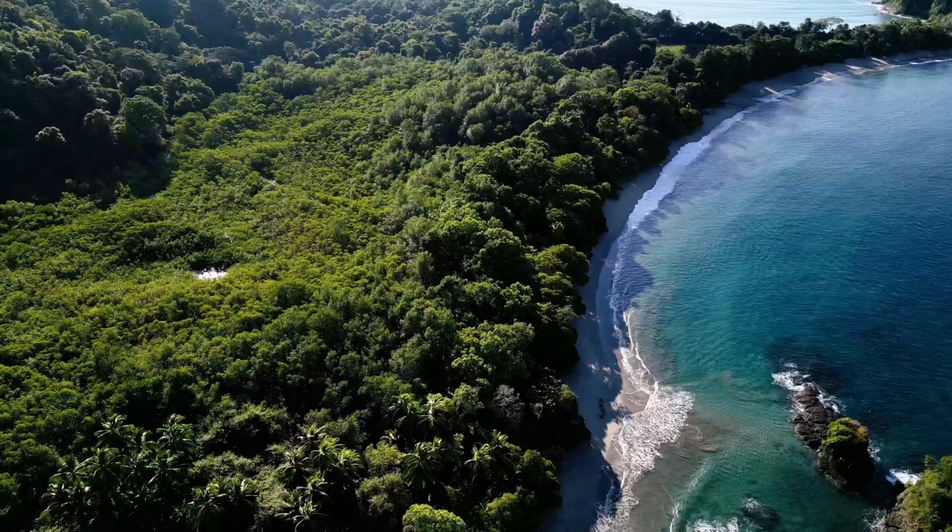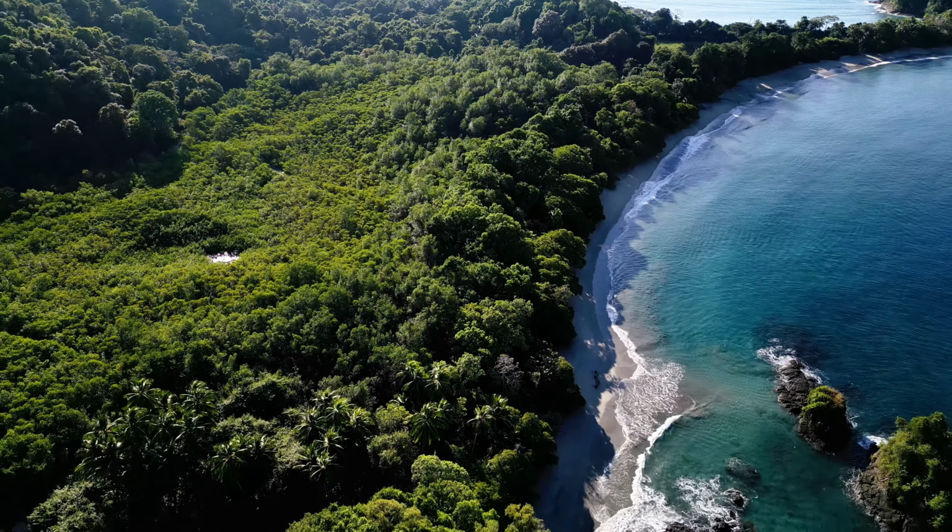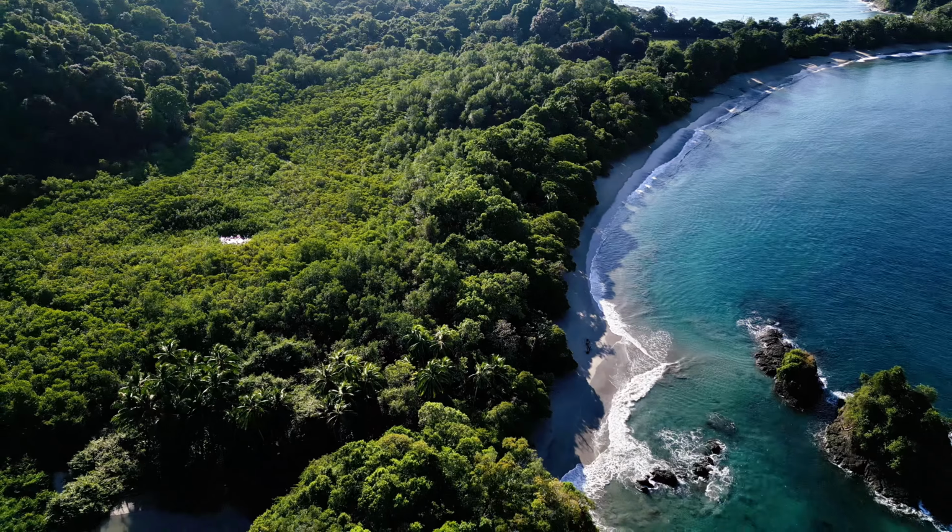So Manuel Antonio, are you ready to go and explore? It's a fantastic destination.